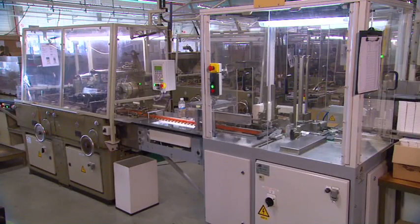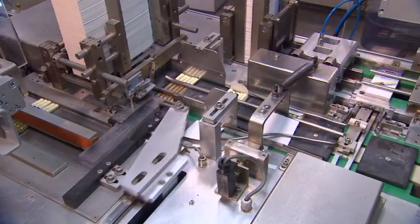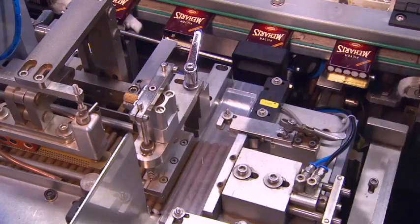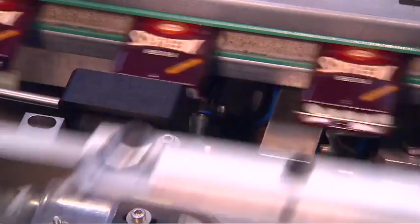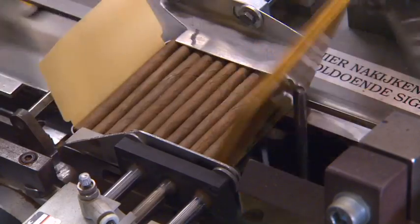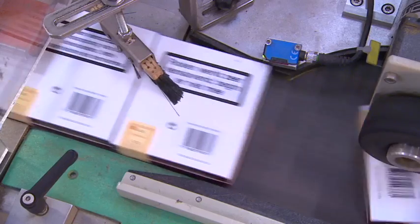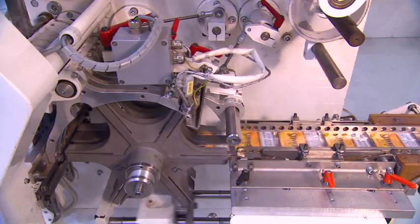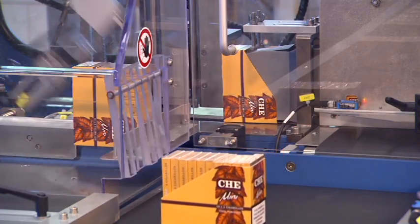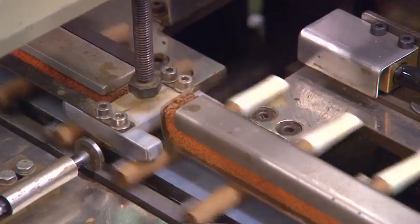But it goes further. ATD also provides machinery for the packing and finishing steps. Among others, machines for packing in cardboard shell and slide packs, or in small tins, packing one or two layers, or packing in shoulder boxes with adding inserts. Machines that label large and small boxes, or tins, or wrap them in cellophane, stack them, or even place them in displays. ATD Machinery offers machines for the complete production and packaging of cigars.